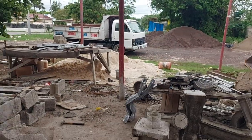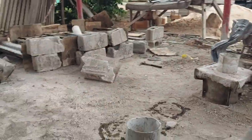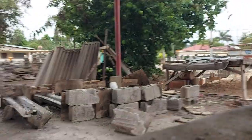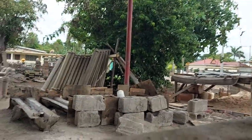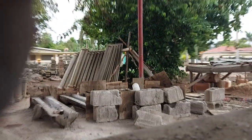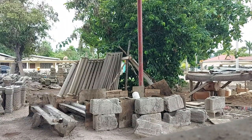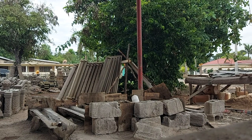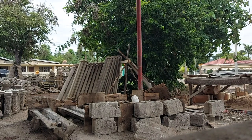I'm going to try to put down my camera where you guys can actually see me a bit. Hope you guys can see me. I'm not pouring out, I'm a bit strong today.